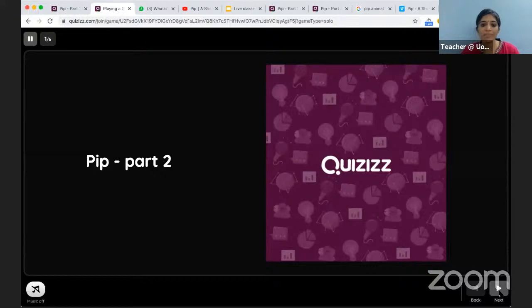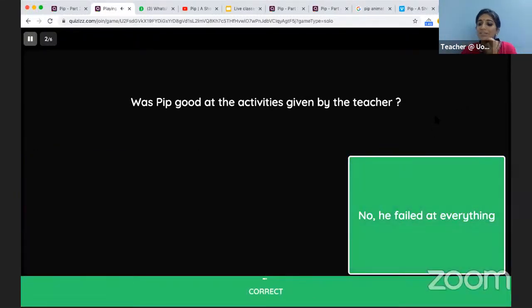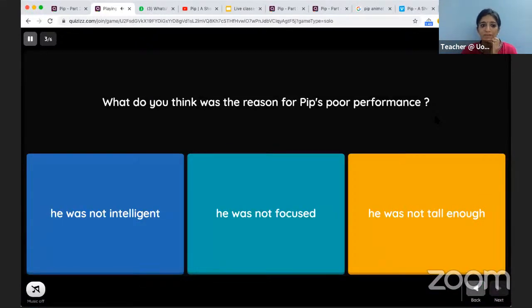Now we'll move on and quickly discuss the answers to what you just did, right? This was the second quiz. This was the first question. Do you think Pip was good at all the activities given by the teacher? Yes, he was. Maybe he did a few things correct. No, he failed at everything. We never saw Pip accomplishing everything. In fact, the teacher fell down at the obstacles, he couldn't feed himself right. He never really got anything right. So the correct answer is no, he failed at everything.